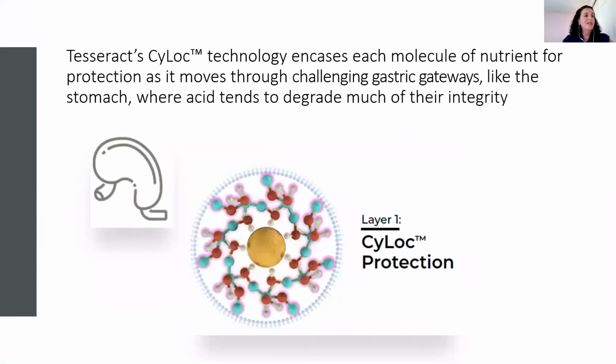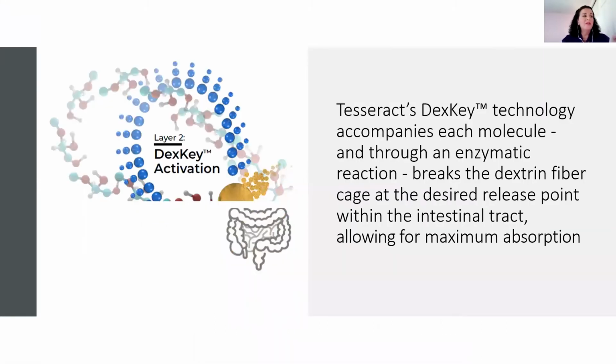Next slide, please. Tesseract Silock technology encases each molecule of nutrients for protection as it moves through challenging gastric gateways. Typically with some of the other supplements out there, they're degraded actually in the stomach and they don't get to the small intestine, for example, where they need to be absorbed. But with Tesseract Silock technology, it actually is absorbed where it needs to go. And so the acid does not degrade it.